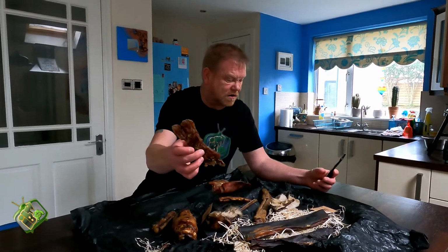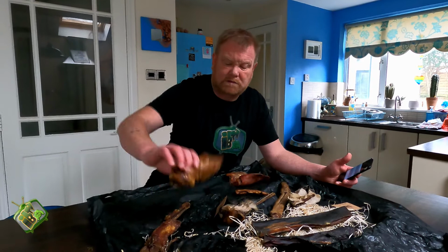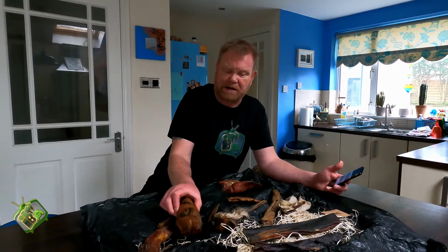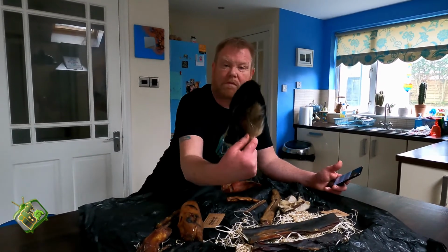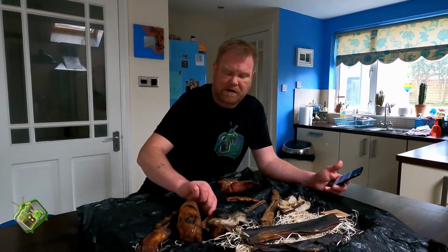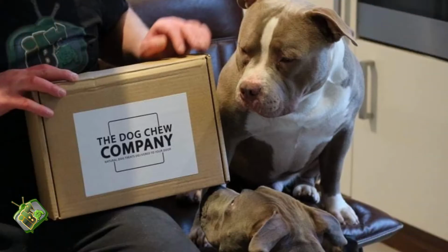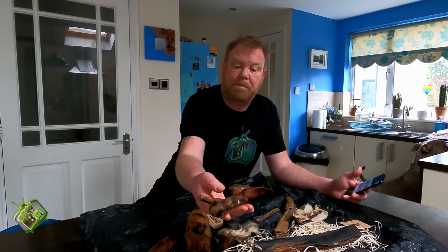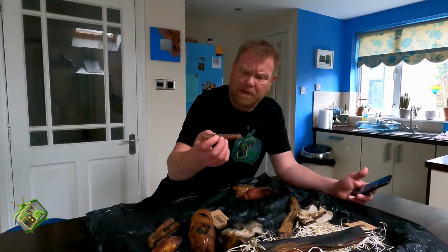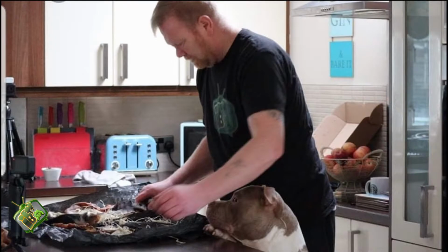This is a trachea, I think. It's an Achilles tendon, that's what it is. Pig's feet, as we know it in Ireland, but they're called pig's trotters in England. An ox ear or a cow's ear, whichever, with 4, again, great for cleaning the intestines. There's Samantha's card, the Dog Chew Company's card. Beef tail, ox tail, just 3 pieces of these, or maybe this is something different. It doesn't belong. So there's 2 pieces of ox tail.